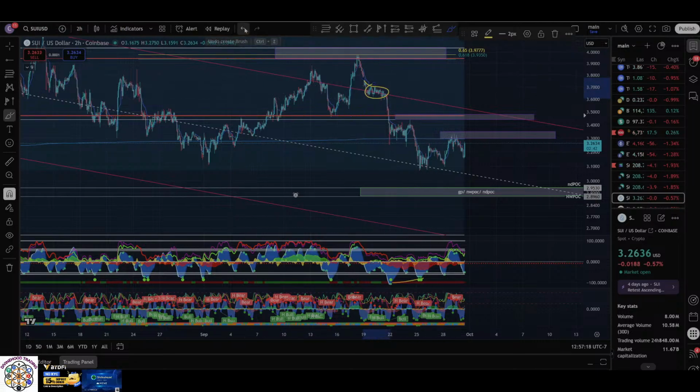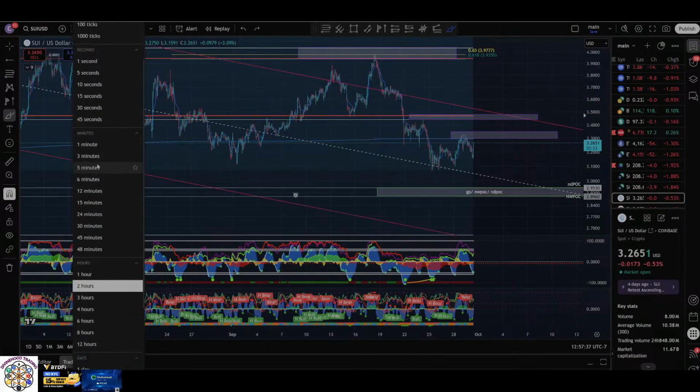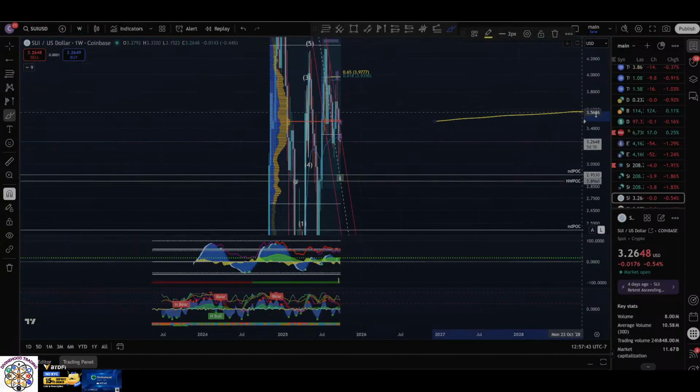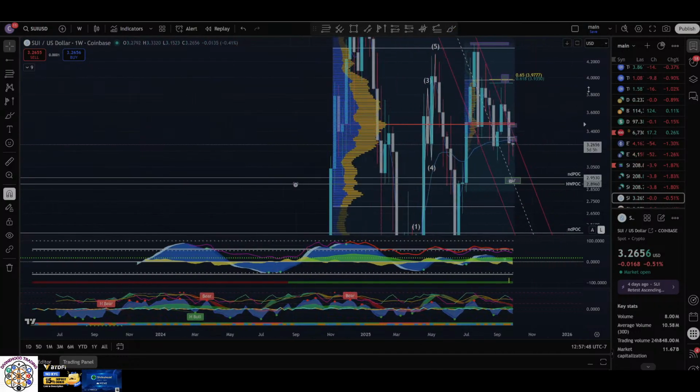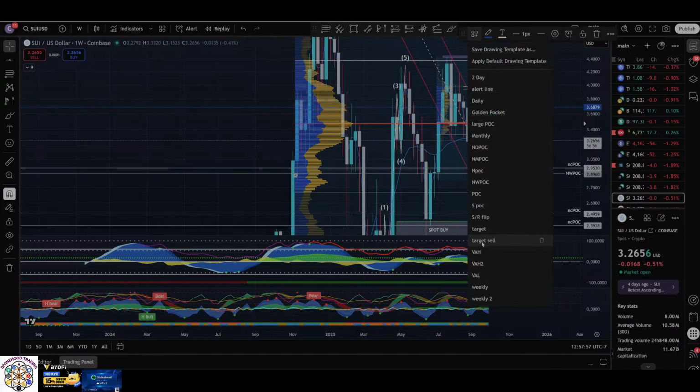Because we broke market structure bearishly, you do need to look at that golden pocket. But the thing with that golden pocket is we'd be breaking back inside this volume profile. So for me, the key on Sui is if we get back above 344 and not just SFP it into the POC, but if we actually get back above it, that's going to be a bullish sign for me. Let me go on to the weekly real quick. Yeah, we got that. Okay, so our golden pocket might be pretty important, actually.